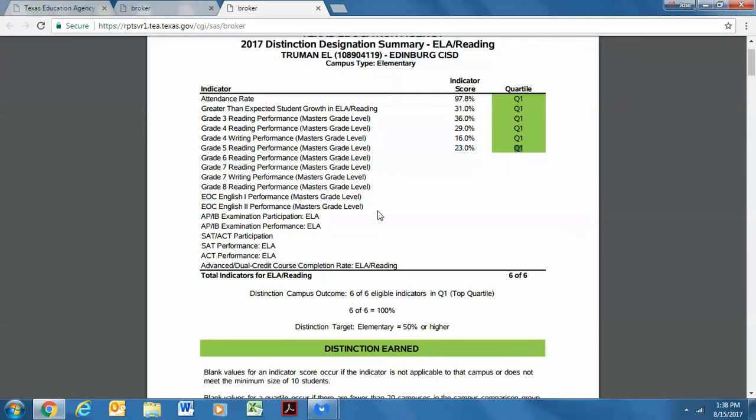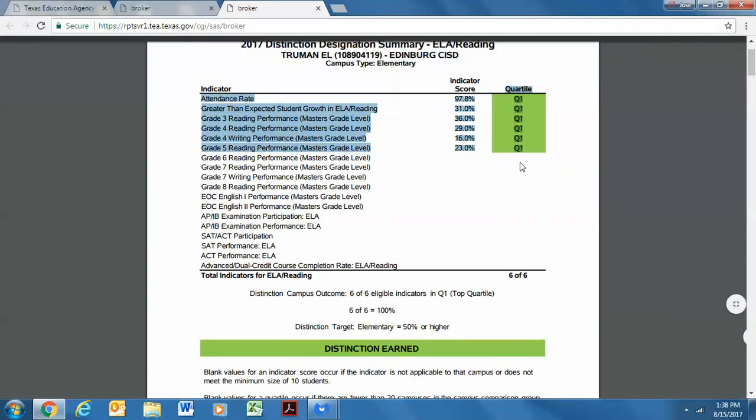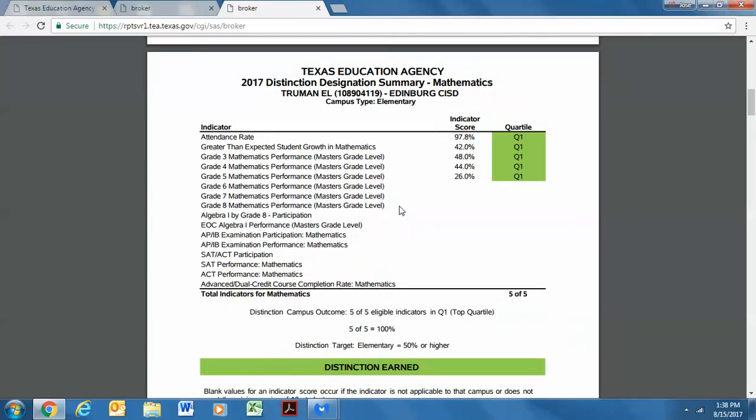All we needed to do is land in quartile 1 in 3 areas. Well, guess what? In reading, we landed in 6 areas. Okay, so that's a big accomplishment, big accomplishment. Okay, in math, same thing. The attendance is very important and counts for math, reading, and science. And we were in quartile 1.